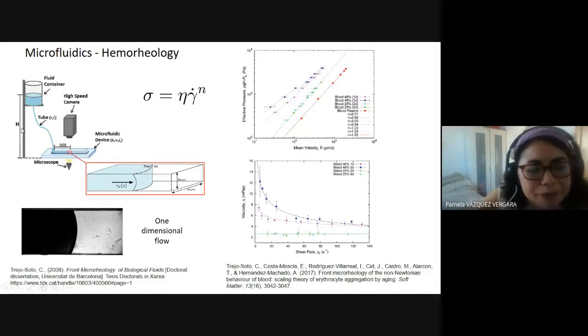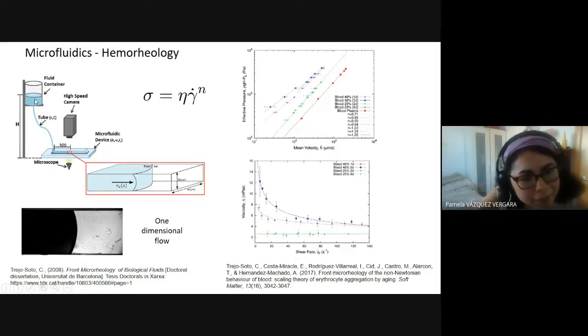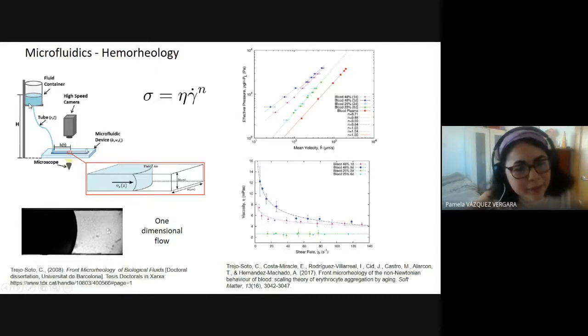Well, I will show you just a little explanation of this. Basically what we have here is a microchannel where we can have a field of fluid and have the liquid and air interface. We can track the interface movement as a function of time, but it will depend on the pressure gradient that we impose, and this is controlled by the height of this fluid column, and the height can be associated with a pressure. Of course, we have here a tube that is plugged into this container filled with water, let's say, or blood, and it is plugged into the microchannel.